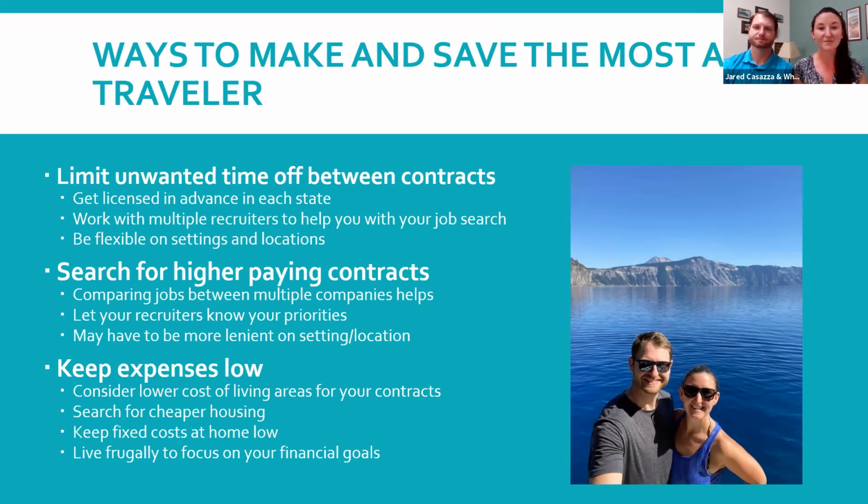Obviously, the second point here, searching for higher paying contracts, duh, right? Like if we can all make the most money, that's the best thing. So how are we going to do this? Again, it goes back to having multiple recruiters so you can compare pay options, because if you only have that one recruiter, they might just be offering you the best they have, but maybe this other company has something better, but you won't know unless you talk to another company.